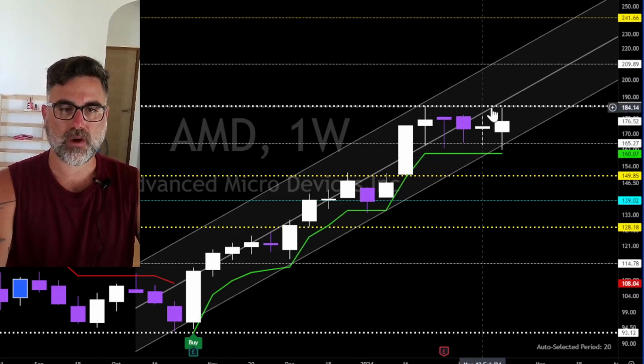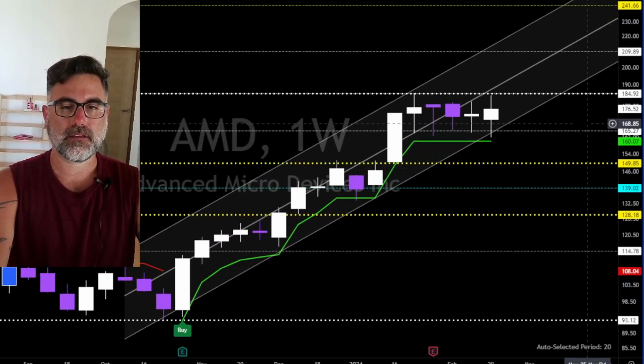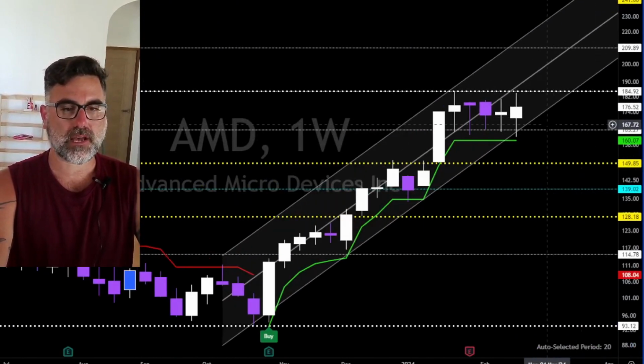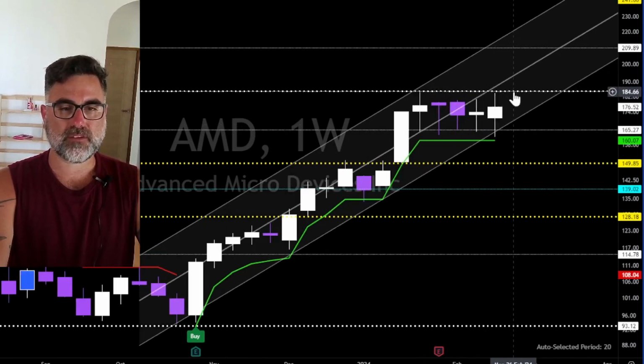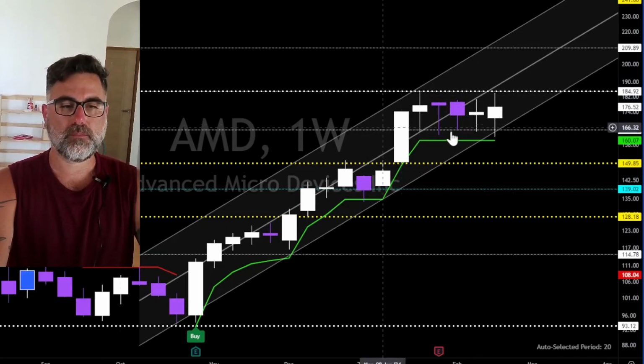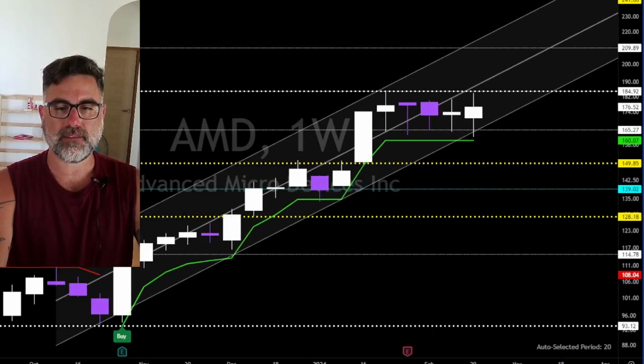Long continuation above the 185, we will see 210 and 240, but always prepare for both sides. If bulls will give up trying to break above the 185, bears will come in, and the first support will be the yellow zone at the 150. Breaking inside the yellow zone, we will see 140 and 128.